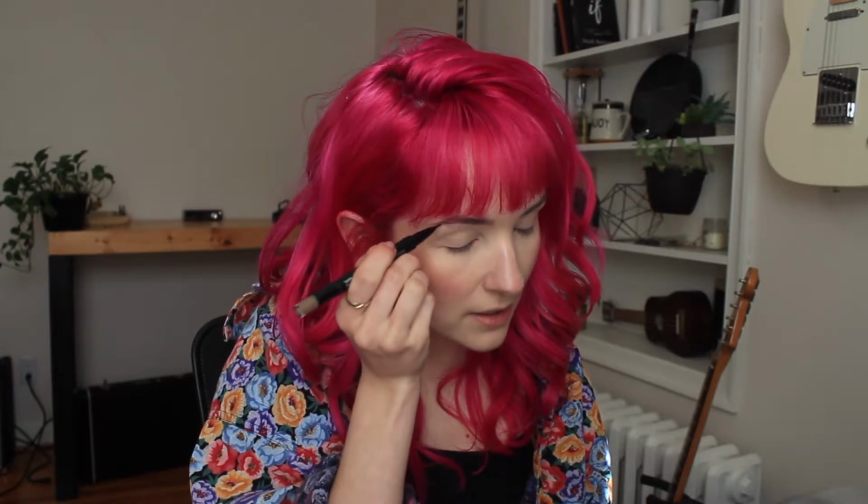So I basically just run this through the front of my brows, and then I'll use it to extend the tail of my brow a little bit because I want my brows to be a bit longer. I feel like they stop kind of abruptly, but that's literally all I do for my brows. And then I'll fill the top in over here just because for whatever reason it's a little bit more sparse. I'm gonna put on a lip oil.